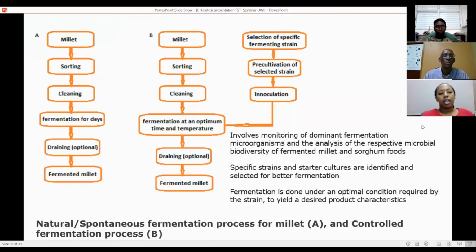This is just an illustration of what typically you would do. I already mentioned it in the previous slide. So in a typical spontaneous fermentation, graph A, you would see that millet is just soaked, cleaned, and fermented for days. Then the water is discarded. Then you have your fermented millet that is dried, and then you can mill it and use it for different purposes, depending on which product you want to make.